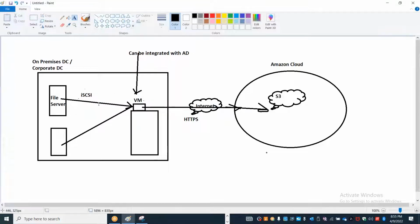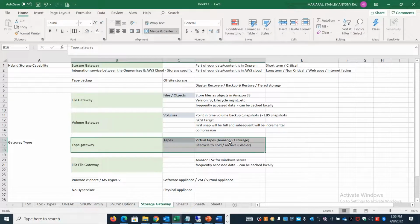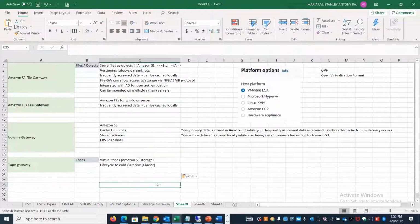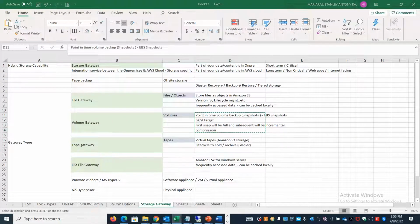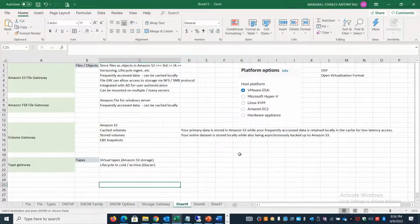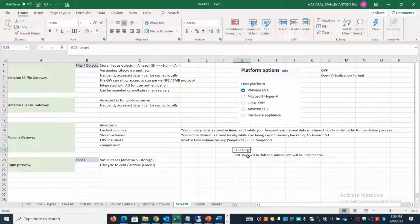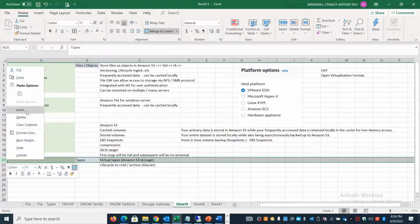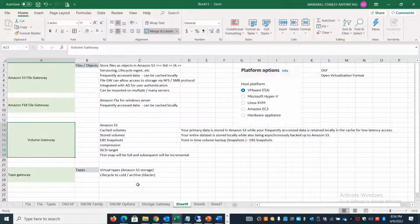Similarly, if you talk about the next option, what is the next one? Tape gateway, right? Let me put it here. Also, I'll copy the other content we had for the volume gateway. Sorry guys, I'm using tab instead of, okay, let me just cut and paste point in time. So data will be accessed as an iSCSI target. And when the data is transferred, the first one will be full and the next one will be incremental. Okay, perfect.